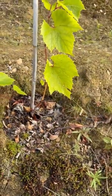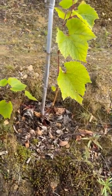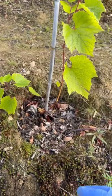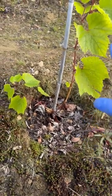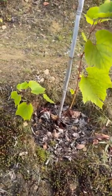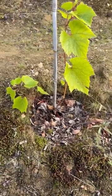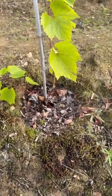If it doesn't die in the process because it didn't shut down in time. So anyway, without going into any more detail on that, we'll leave that one there, and we'll go on to a couple more vines here that are in different stages and showing different colors.